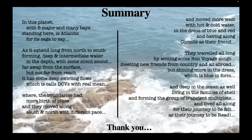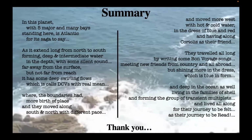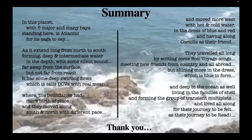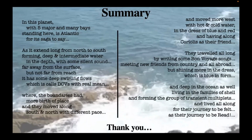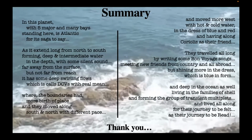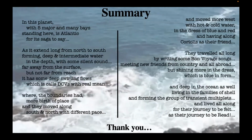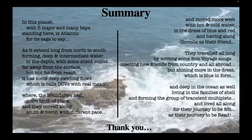Far away from the surface, but not far from reach, it has some deep swirling flows, which are called deep coherent vortices, where the boundaries had more birth places, and they moved along south and north with different pace, and moved more west with hot and cold water in the dress of blue and red, having Coriolis as their friend. They traveled all along by some bon voyage songs, meeting new friends from country and all abroad, but shining more in the dress which is blue in form, and deep in the ocean as well, living in the families of shells, and forming the group of transient multiplets, and lived all along for the journey to be felt as a journey to be read.